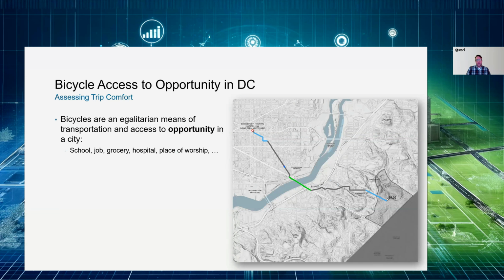So as we all know, and as our previous presenter spelled out, bicycles are an egalitarian means of transportation and access to opportunity. And in the context of this story, opportunity means your school, your job, a grocery store, a hospital, places that you go. This could be places you go daily, which might be your school or job, maybe weekly for the grocery store, monthly or quarterly for a hospital. You get the idea there.